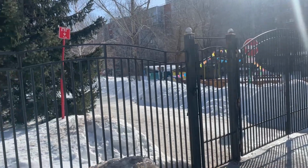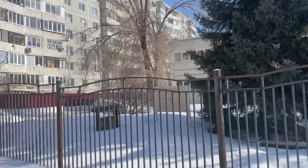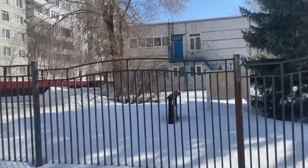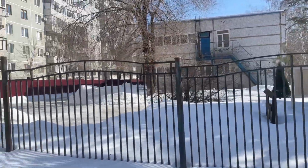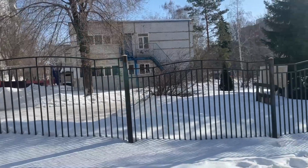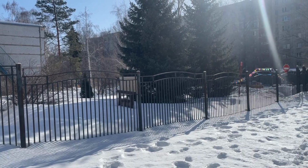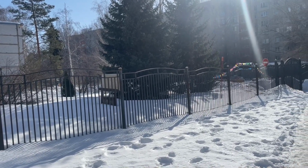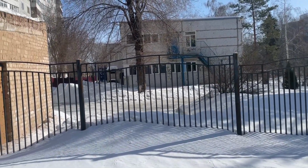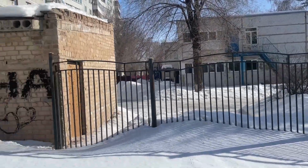This is a kindergarten. It's a very nice kindergarten. It's Soviet built, but it's actually where my son attends on a daily basis. It's also where my wife went as a child, so it's kind of special to us. It's covered in snow. It's got beautiful grounds, with lots of outdoor activities that children can play on. It's a very good kindergarten, and we're very happy for him being in there.